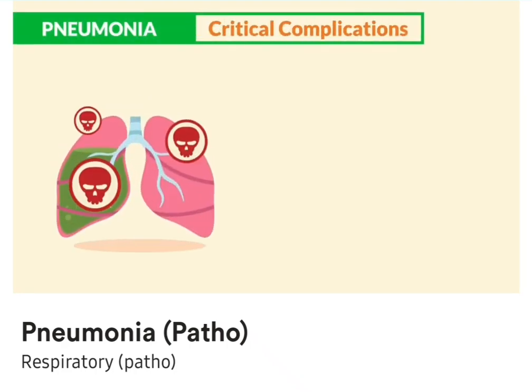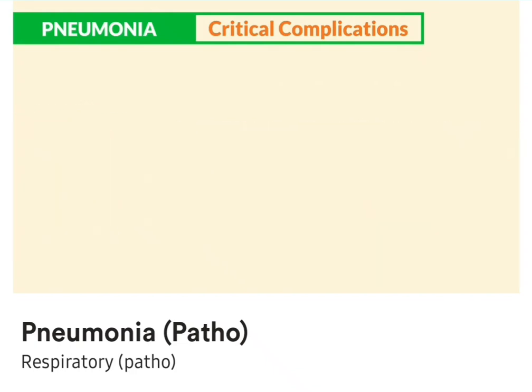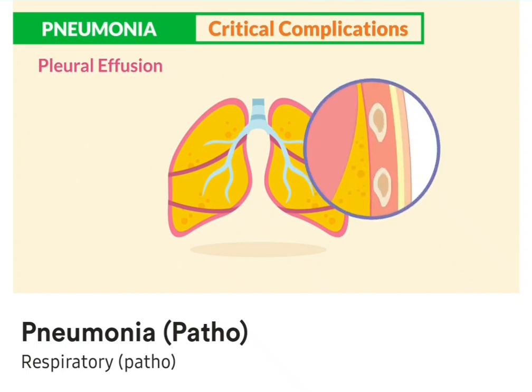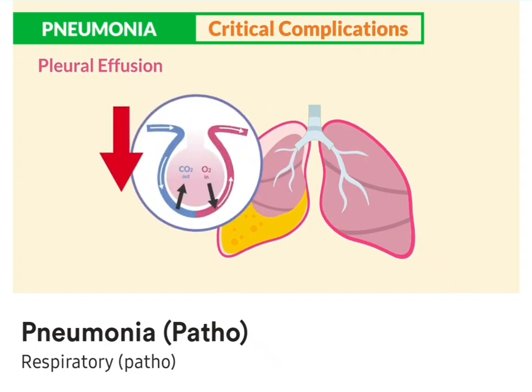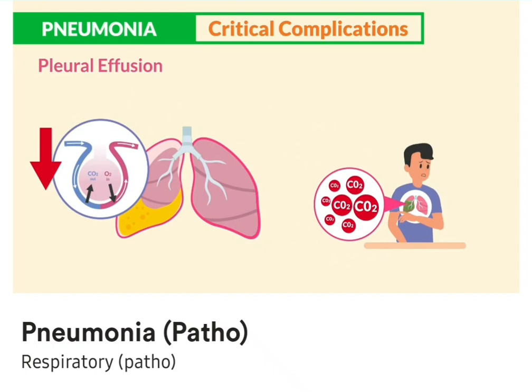Now for the critical complications, these are priority for the NCLEX here. So pleural effusion, just think pleural E-fluid. We see fluid that fills the pleural space, that space between the lung itself and the chest wall. Now this prevents full lung expansion, resulting in decreased gas exchange, so we get less oxygen in and less CO2 out. And this increased CO2 pushes the body into acidosis.